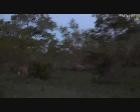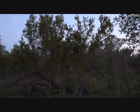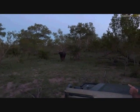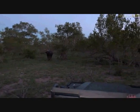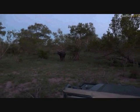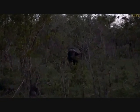There, look, they're following, they're coming after him. They're straight in front of us. The lion's now running to the left. Well done. They have not seen the lioness. She still hasn't moved. The bull right in front of us here now. Now this is a prime bull. He's in beautiful condition. The rest of them moving slightly towards us now. The whole herd coming towards us.